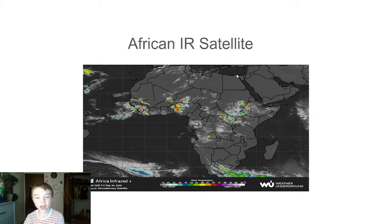So this is the African infrared satellite. These are not tropical systems yet, but right here, located with the white arrow, this is probably the next tropical wave coming off the coast of Africa. And you can see a second one right here, shown by the red arrow, following behind, which is what tropical systems coming from Africa do.